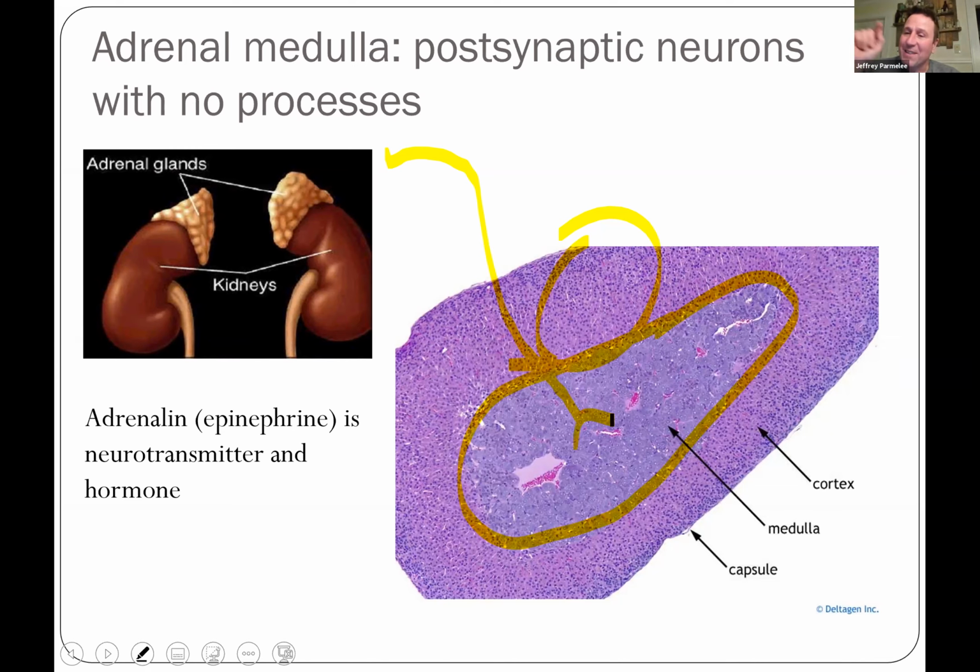And so the cells in the adrenal medulla are postganglionic neurons without any processes. And so they've given their lives to simply making neurotransmitter. And instead of releasing it at the end of an axon at a synapse, it just releases it into the bloodstream. And it has an overall effect instead of a targeted effect.